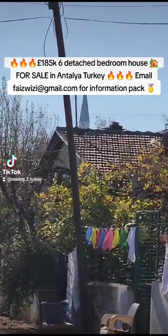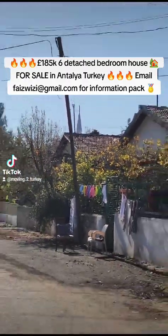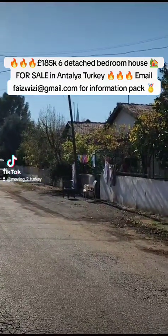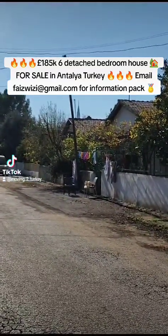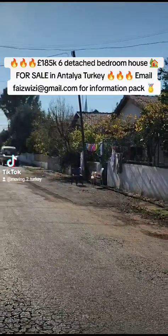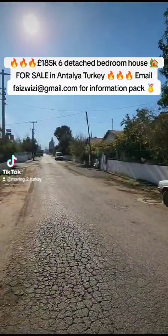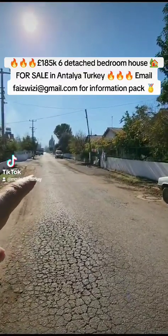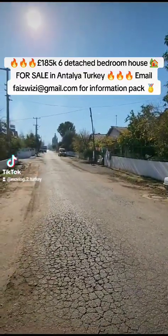Yes, we are now in Döşemaltı area. One of the parts where the houses are. They are like 30, 35 years old. We are very close to the masjid. You can see this. Just on the right side, when you go there, it will be 150 meters maximum.